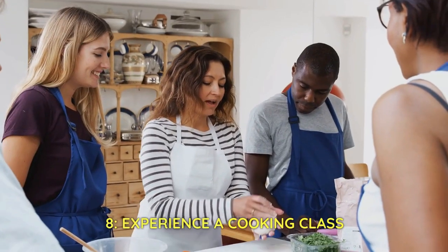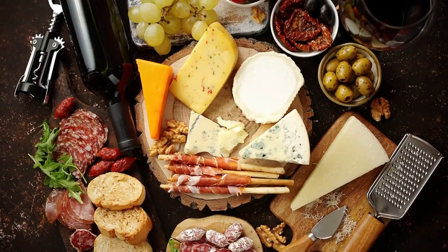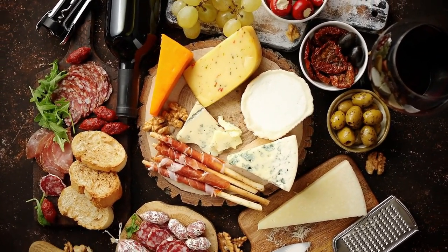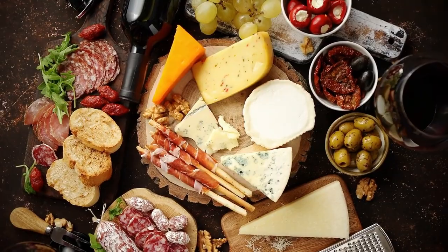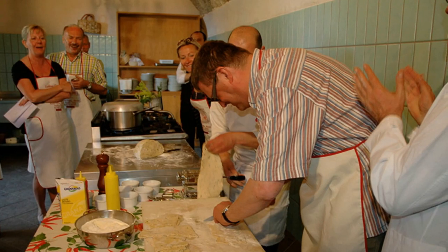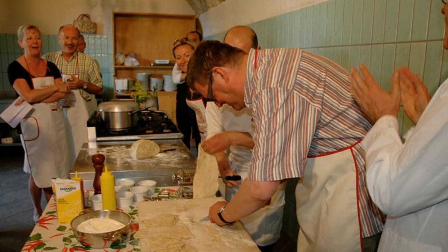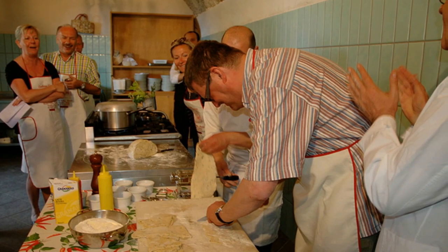8. Experience a cooking class. Italian food is undoubtedly at the heart of Italian culture, and one of the best experiences for visitors to Ravello is a cooking class. The class is not only about learning how to prepare a good meal, but you can also enjoy an unforgettable culinary experience in a real Ravello home.